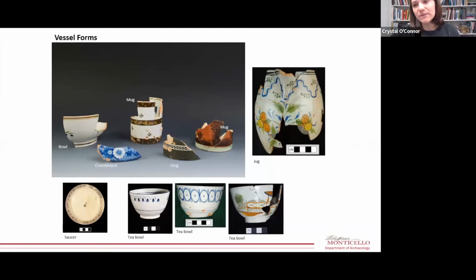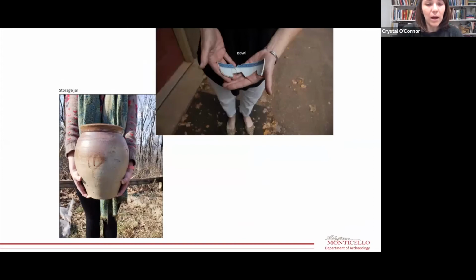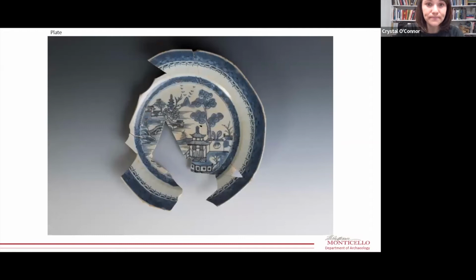There are lots of different types of vessel forms from buildings that we've excavated. I think most of these are actually from Building S. So we have bowls, chamber pots, which is a toilet, mugs, jugs, tea bowls, saucers, storage jars, and more bowls. There are 28 different types of vessels at Building S in and of itself. So people are really using a wide variety of vessel forms.